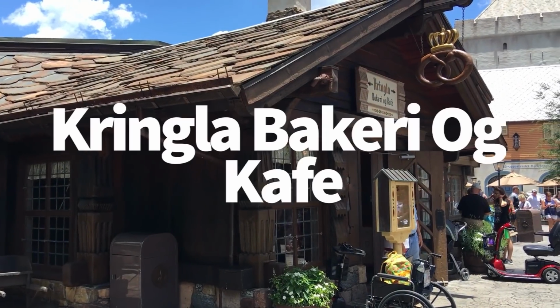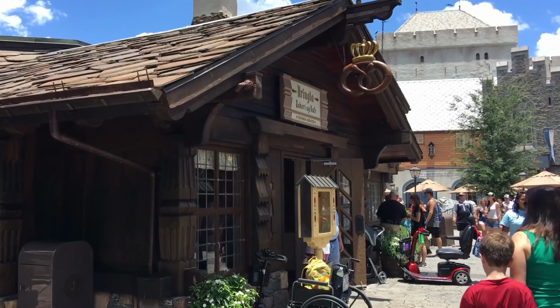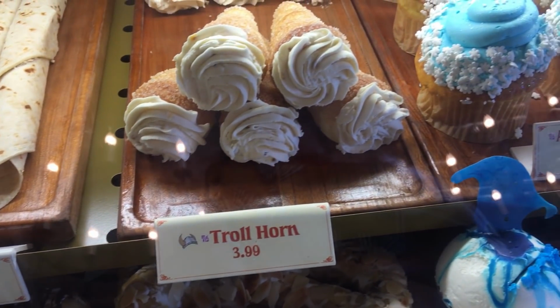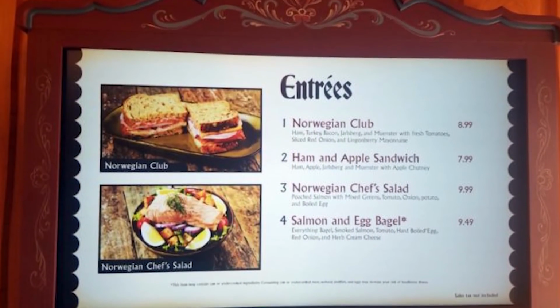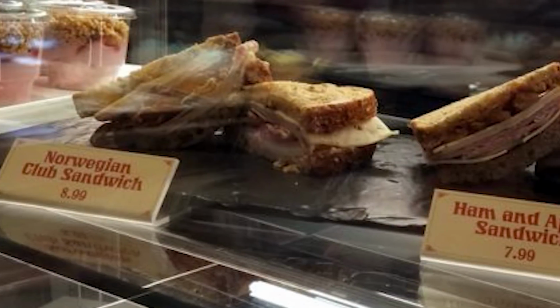First up, we're going to go to Kringla Bakeri Og Cafe. This one's in the Norway Pavilion. So if you're looking for light bites like pastries and sandwiches, this is a great place to go. We love their Norwegian club sandwich served with ham, turkey, bacon, Jarlsberg cheese, Munster cheese, fresh tomatoes, red onion, lingonberry mayonnaise. We, of course, love their school bread.